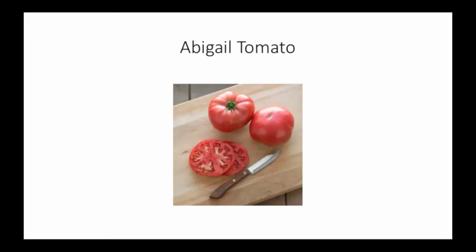And the first 20 or so of these are all going to be available from Johnny's Selected Seeds, and it's Abigail Tomato. This particular tomato is a pink heirloom type. It's 75 days, 10 to 15 ounce fruit, exceptionally high yields, resist cracking, and that's kind of an interesting thing. A lot of our tomatoes here do crack a little bit, and so if we find one that resists that, that's a plus. It also has a meaty texture and a rich flavor.